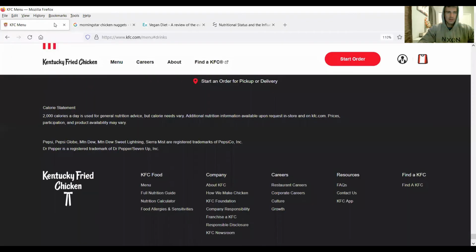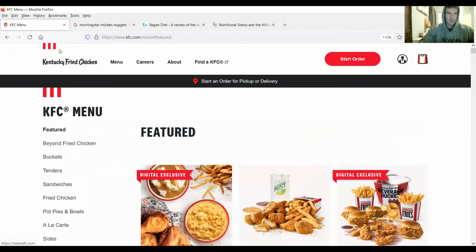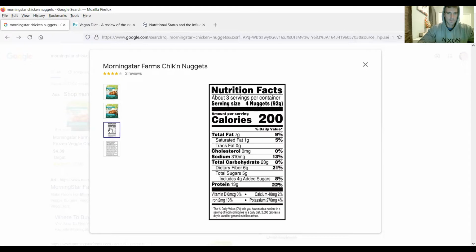So that's the KFC new item menu, Beyond Meat chicken nuggets. So they're joining the bandwagon of what other companies are doing with fake meat, Beyond Burgers, similar to what this company does, this Morningstar Farms, for their chicken nuggets. So for 4 nuggets, you're getting 13 grams of protein, 23 carbs, and 7 grams of fat.